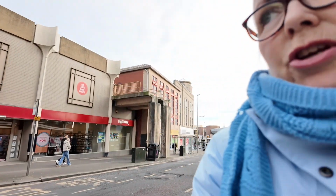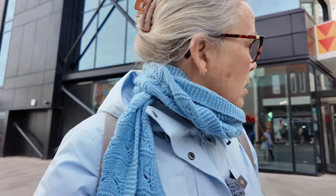I am shattered. I'm even walking past TK Maxx, look. So you can tell how shattered I am. If I don't go in TK Maxx, it's a really bad day. I can feel magnetic attraction pulling at me. We're going to see what we're going to have for tea.